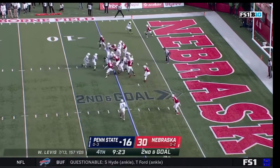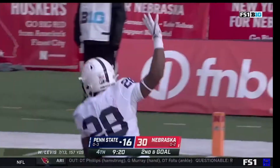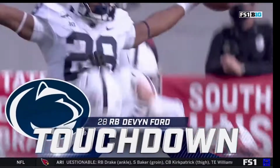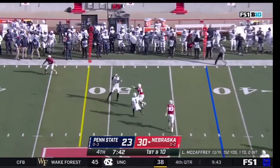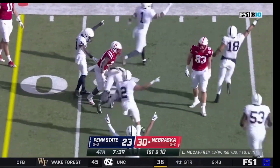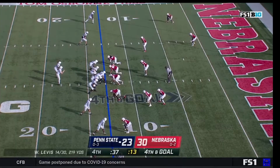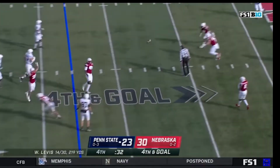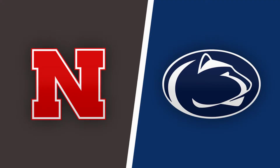Second and goal. Clifford hands off to Devin Ford, who stretches out for his 2nd touchdown on the year, making it 30-23 Nebraska. 1:46 in the fourth. Luke McCaffrey is hit as he throws, and linebacker Brandon Smith comes down with the jump ball. Fourth and goal, last chance for Penn State as Clifford throws a prayer on his way down. Game over. Nebraska holds on 30-23 as Penn State is 0-4 for the first time since 2001.